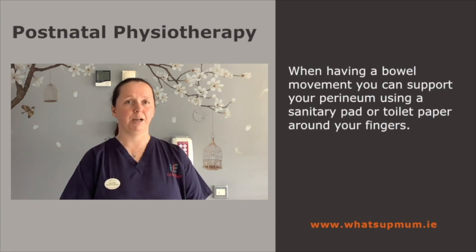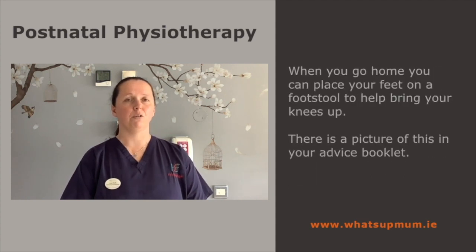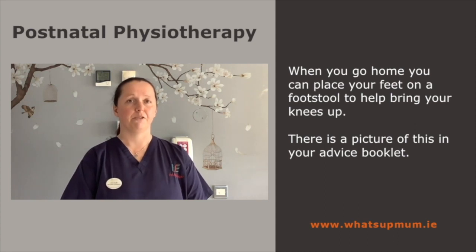When having a bowel movement, you can support your perineum using a sanitary pad or toilet paper wrapped around your fingers. The most effective way to empty your bowel is to sit on the toilet, go up on your tippy toes, lean forwards with a straight back, let your tummy bulge forwards, widen or expand your waist, and relax to open your bowel. When you go home, you can place your feet on a footstool to help bring your knees up. There is a picture of this in your advice booklet.